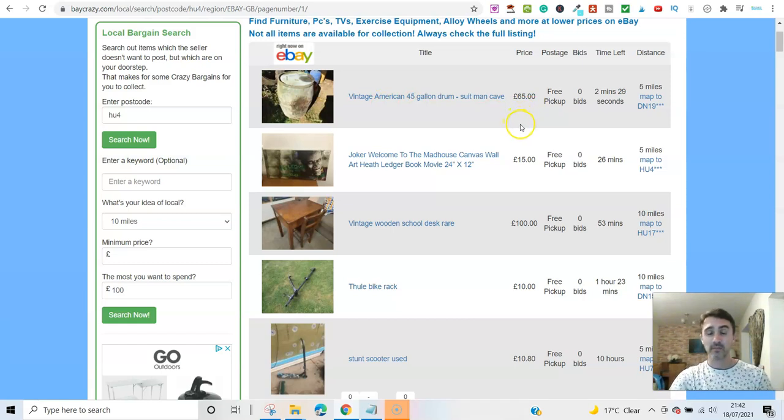And you'd be pleasantly surprised at the number of people who will accept a bit of haggling room, like 20%, because ultimately they want to get rid of it. They've tried listing it on eBay, it hasn't sold, and along come you and randomly you're just offering them some money. So again, it won't work every single time, but it's another way that you can make money.